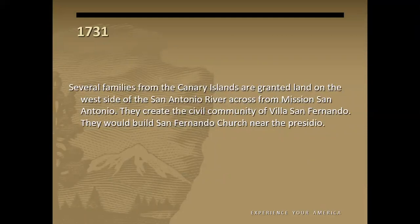1731 is a pivotal year for San Antonio, in that not only are a number of missions relocated to the San Antonio River Valley, but the first Canary Island families are granted land on the west side of the San Antonio River, across from Mission San Antonio.